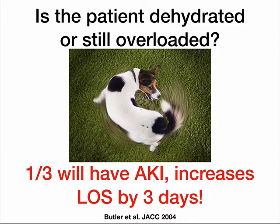This worsening renal function after acute heart failure has been well described because it happens to roughly a third of patients with acute heart failure that are admitted. It doesn't usually affect mortality, but it does increase the length of stay by about 3 days. So what happened? How do we prevent this?